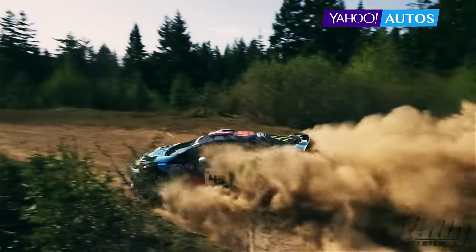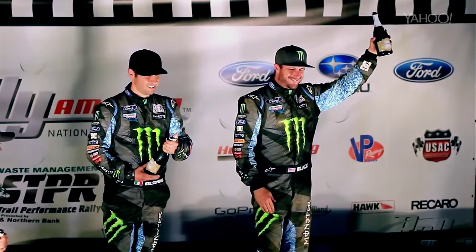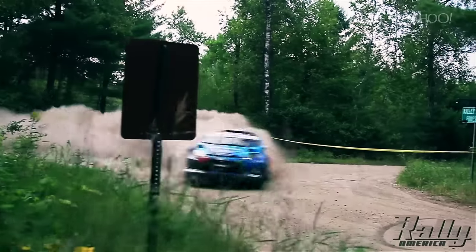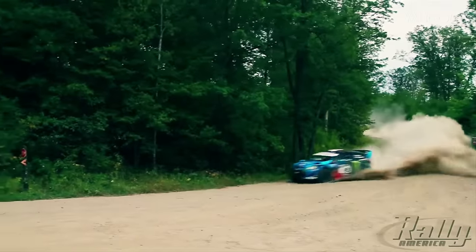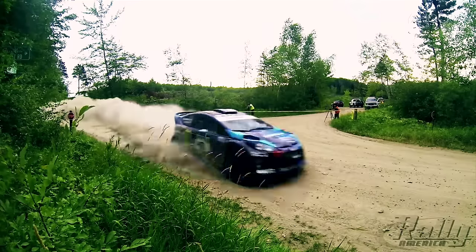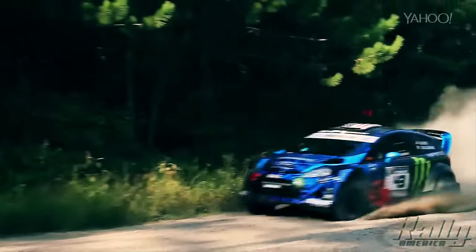If you're anything like me, you've dreamed of hurling a rally car around a gravel road a bit like Ken Block. Of course, there are a number of reasons why that dream may seem impossible. For starters, you probably don't have a Fiesta World Rally car worth $500,000 in your garage. But let's not allow this minor detail to discourage you any longer.